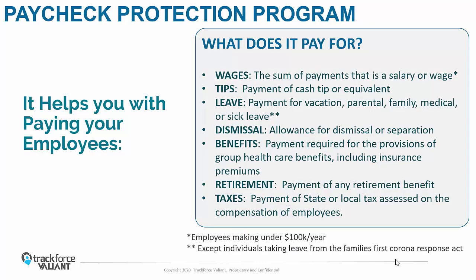Now, the biggest benefit of this program is that you can pay your employees their salaries even if you are not open. This not only includes wages, but extends to any tips, vacation time, family medical or sick leave, healthcare payments, retirement benefits, as well as state and local taxes. Now, there are some rules which we'll cover in a little bit, but this is kind of the essence of what this allows you to do.